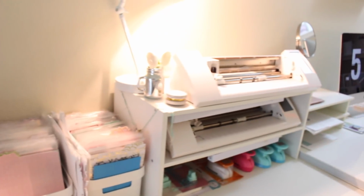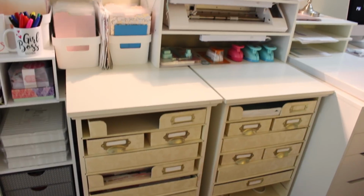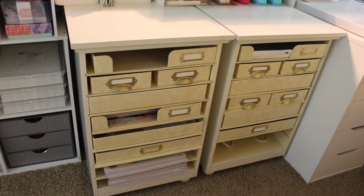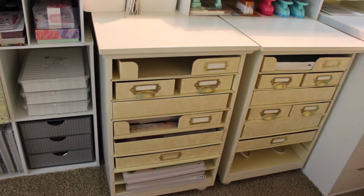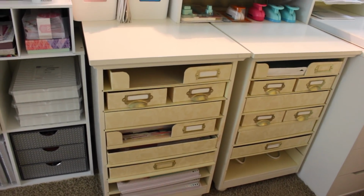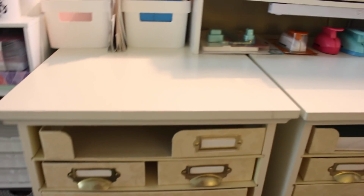And then moving on to the right here, I'll back up and give you guys an overall view of this. So these two, I believe, are Anna Griffin paper storage. I'll leave the link to them down below as well. I keep a lot of my 12 by 12 papers in here. They are very large. I also have just a few little things, nothing too exciting.